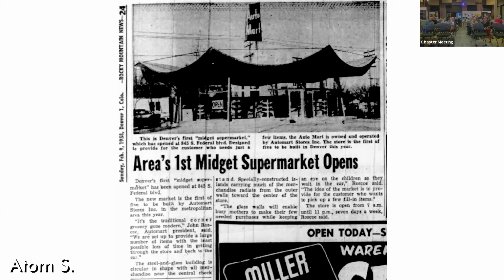We're looking the whole way through it in that photo. It says we're set up to provide a large number of items with the least possible loss of time getting through the store and back to the car. You can see the shelving right through the windows. What do you suppose the term convenience store got? Because that's what they're selling. So you pull your car up, run in, run out, leave a little basket.